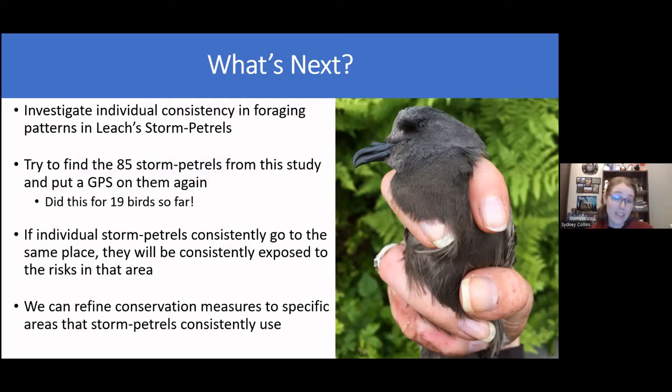The logic behind all of this is that if individual storm-petrels consistently go to the same place, then they will be consistently exposed to the risks that are concentrated within that area. And this means that we can refine conservation measures to specific areas that these individual storm-petrels consistently use. If you have a group of individuals that are always going around the Flemish Cap, and then you have a different group of individuals that are going up to the Orphan Basin, then we know to look at risks that are present in both the Flemish Cap and in the Orphan Basin.